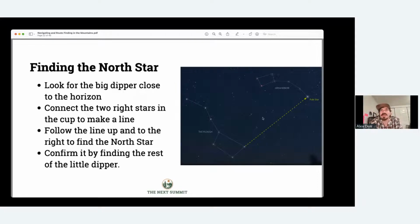So the biggest thing to look for is the Big Dipper, which is going to be very close to the horizon. Then connect the two stars that form the right side of the cup in a line and extend that line out, and it'll point right to the North Star, which, to be clear, will not be the brightest star. However, it is the star that everything else turns around. It stays in the same location. And if you draw a line between the North Star and the ground, that's going to be north within a degree or two. So that is a great way to orient your map if you're stuck outside at night.